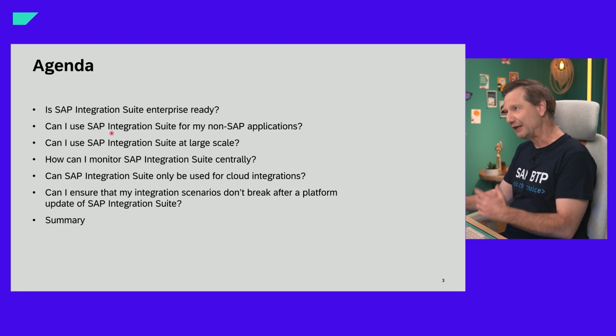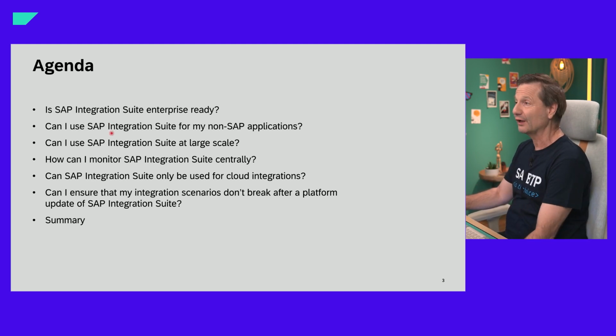Other questions are, can you use SAP Integration Suite also for the integration of non-SAP applications? Can you use Integration Suite for high volume, large scale scenarios? How can I monitor Integration Suite centrally? Can it be used only for cloud integrations or also for on-premise integration scenarios? And how can I ensure that my integration scenarios don't break after a platform upgrade?